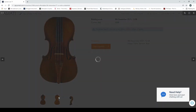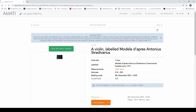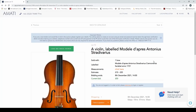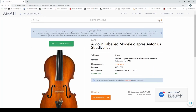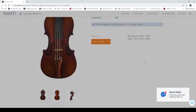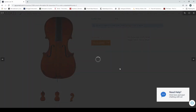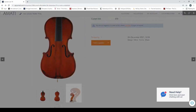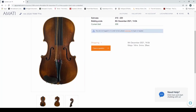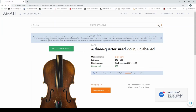Violin unlabelled. Another Strad labelled violin. A violin unlabelled. Another unlabelled violin there. Okay. 3/4 size violin without a label. There's a lot of items in this auction.